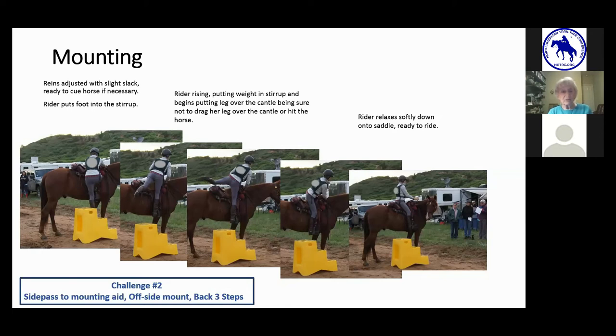So just talking through what's going on here in the first slide, it's important that you have your reins over the horse's head and that they are adjusted, with only some slight slack. You want to be able to have some control if the horse starts to walk away if necessary. The rider begins by putting her foot into the stirrup, and then in the second slide, she begins to rise and lift her left leg over the saddle and the horse's rump.